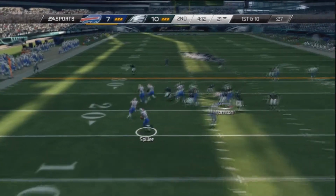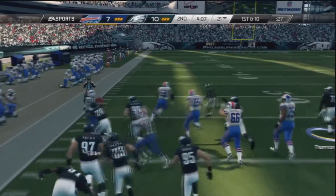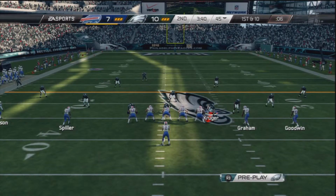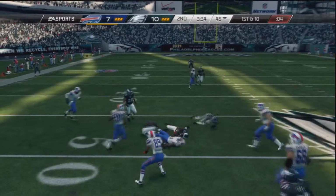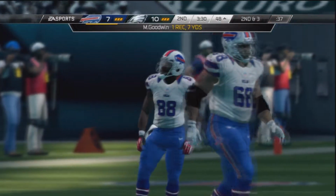And Johnny Manziel pitched back to C.J. Spiller. Spiller would get the first down and be able to spin out someone else, and then Bradley Fletcher would have to push him out of bounds. 8 rushes for 55 yards for C.J. Spiller. Next play, Manziel all alone in the backfield. Manziel drops back. He's looking, firing, finding Goodwin, who would get dragged down after a 7-yard gain. Goodwin on his first catch of the day.